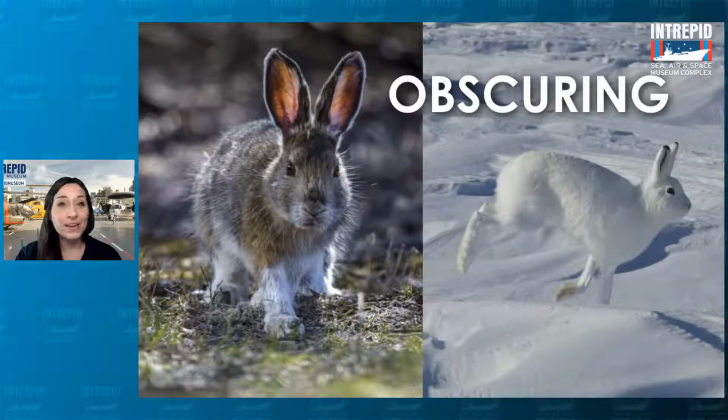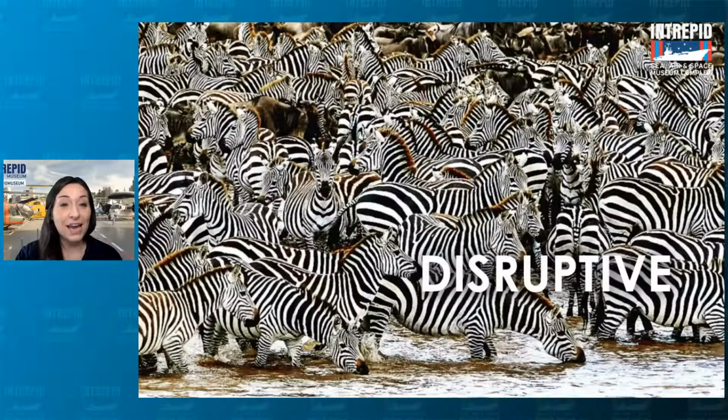Now, the next one we can talk about is disruptive camouflage. Look at this picture. What is going on here? So this is using some highly contrasting colors and patterns to confuse people, to confuse your onlookers. So a great example of this in nature is zebras. This picture is so crazy.